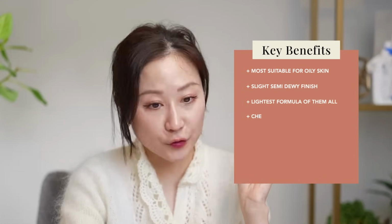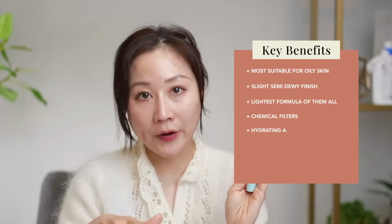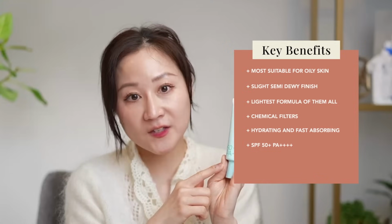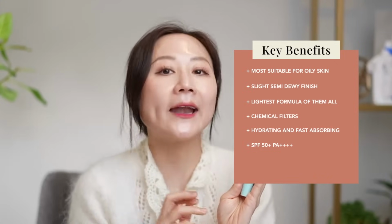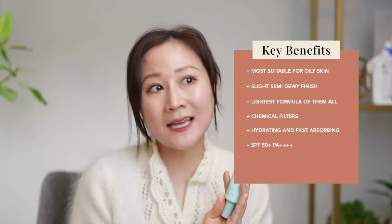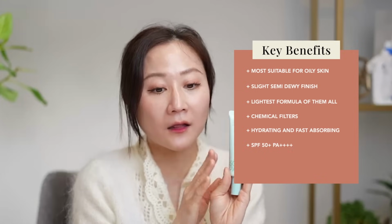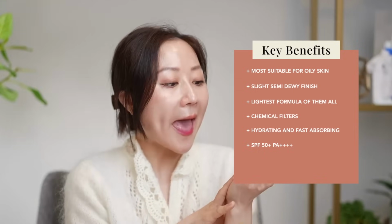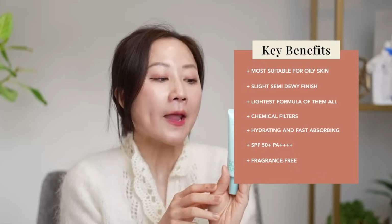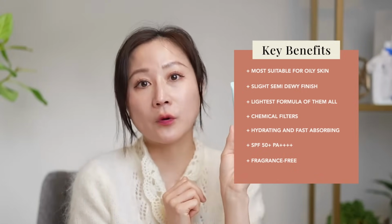It is chemical filters only, very hydrating, lightweight, fast absorbing, and pure chemical filters with SPF 50 and PA++++. And it is great in the sense that it is hydrating but not heavy. So for oily skin that gets easily dehydrated, this would be a lovely sunscreen to use. And it is also fragrance free. So for those with sensitive skin wanting to try a chemical sunscreen, this one would be really ideal. It also has some calming and soothing ingredients, including Centella and licorice root.